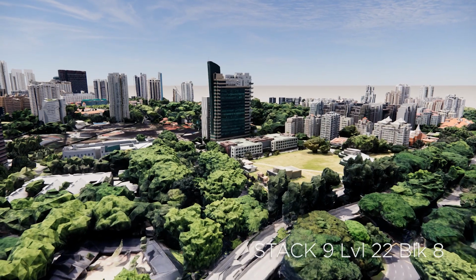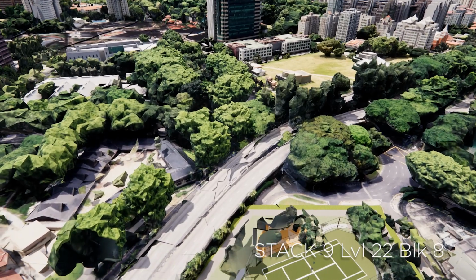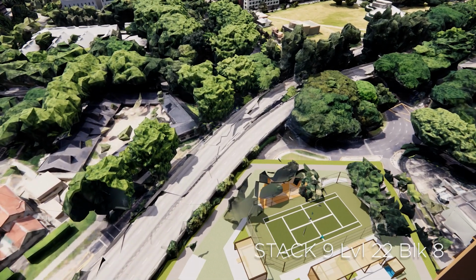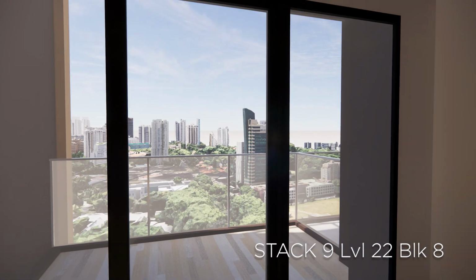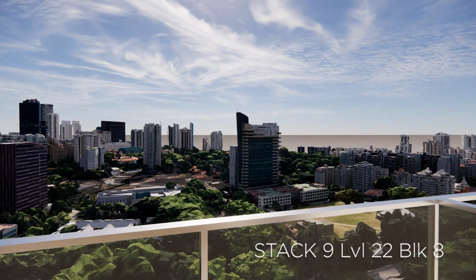Here you get to enjoy unblocked views facing Scotts Road and a glimpse of the tennis court if you look down. As the unit is facing a different direction than Stack 12, you start to notice that the afternoon sun comes into your home from 3 PM onwards all the way till sunset at 7 PM.